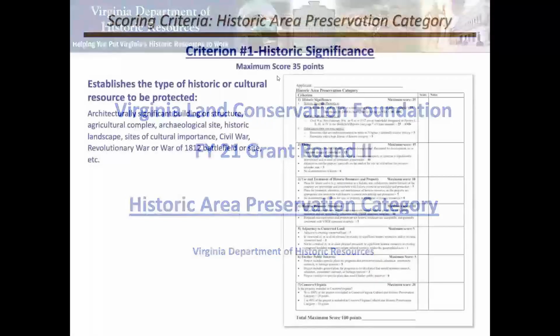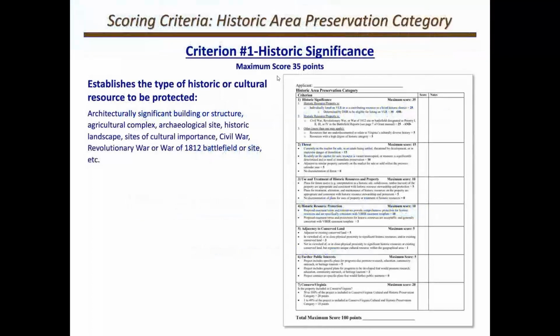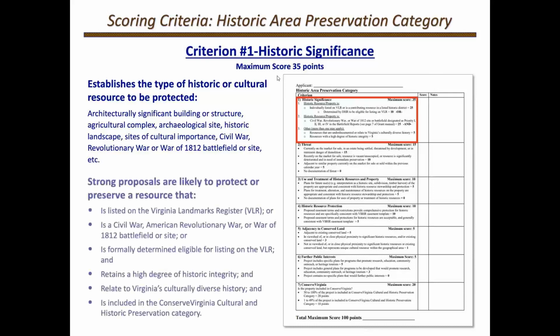In the historic area preservation category, we have 7 different criteria. The first is the historic significance category, and there are 35 points available in this category, by far the largest number of points in any of our categories. Criterion 1 establishes the type of historic or cultural resources to be protected, including architecturally significant buildings or structures, archaeological sites, historic landscapes, or a Virginia battlefield.